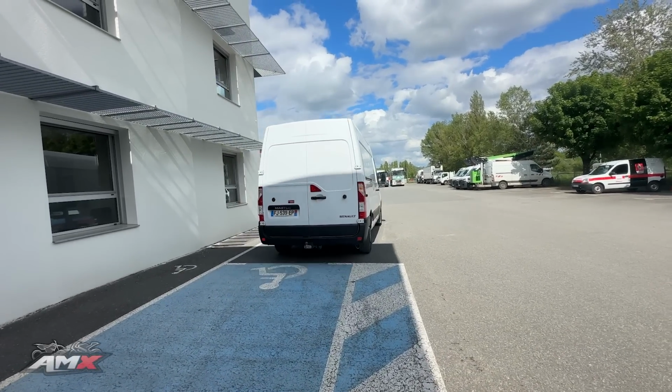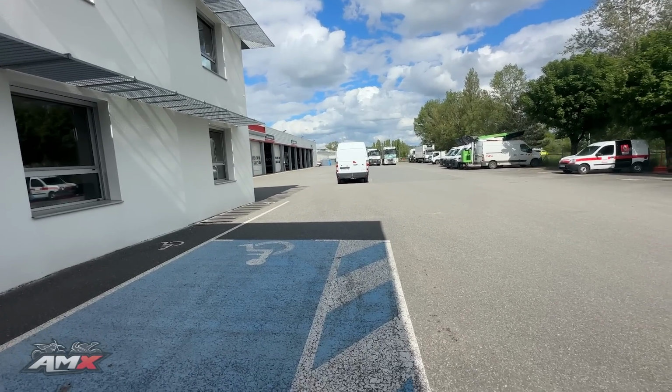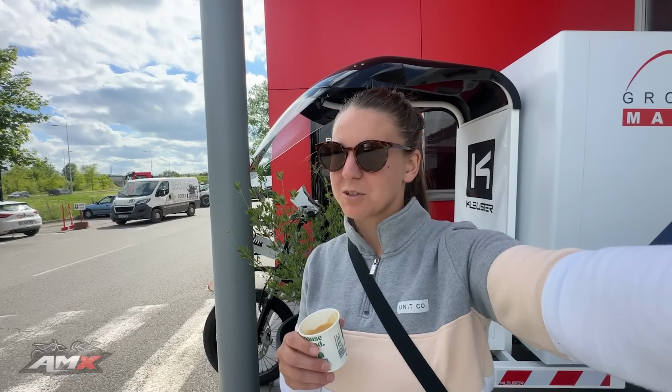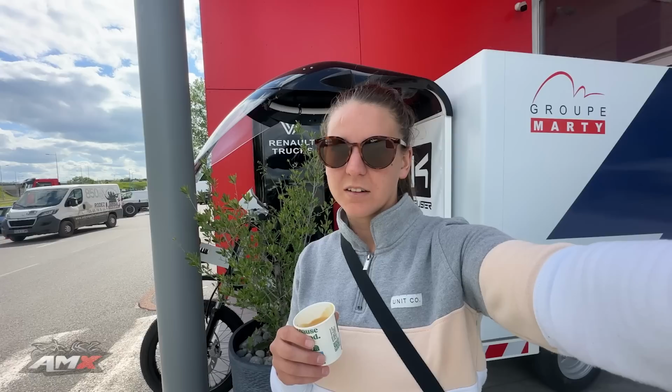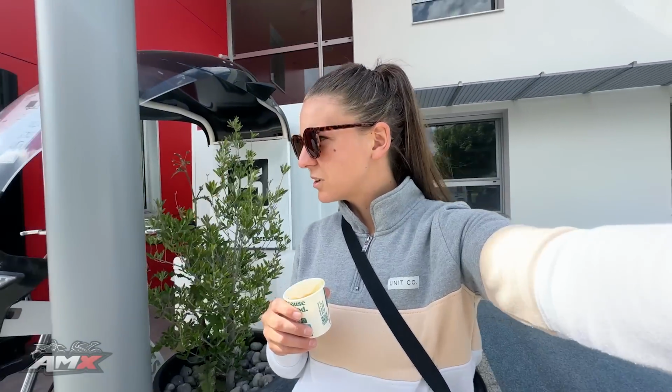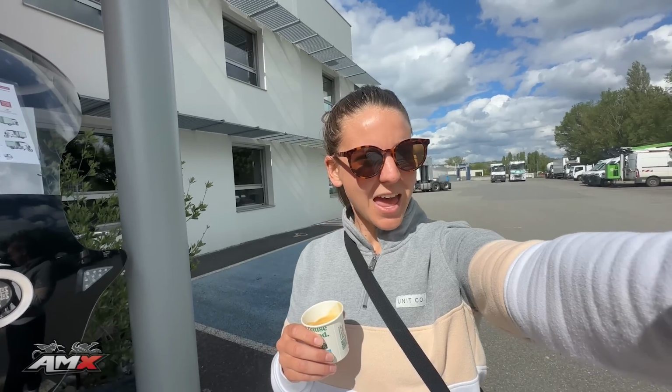First test drive of possibly Van 2.0. Catch you later, Ted. So we ended up just going to an actual car dealership place, which we thought would probably have a little bit more, good luck with that one. So we're at Renault Trucks. We are doing our test drive of our first van, which is identical to the one we have at home, and hopefully this is the one.